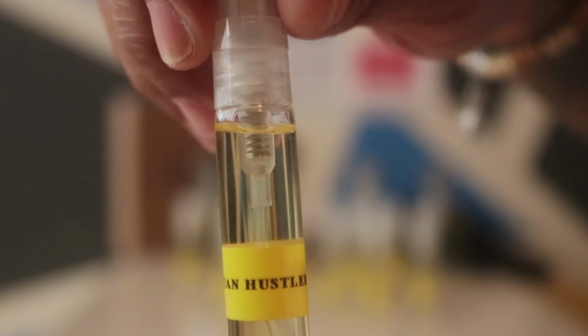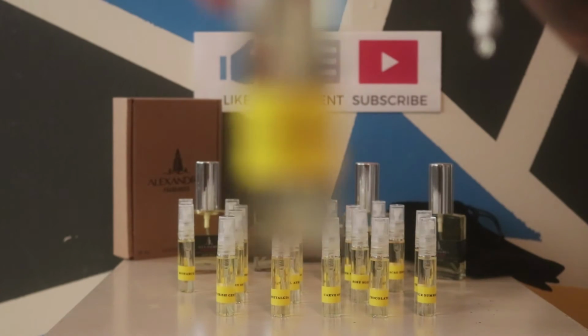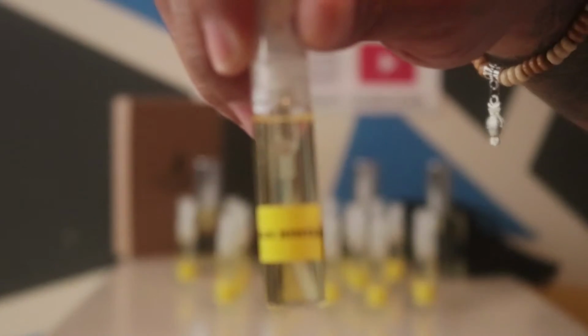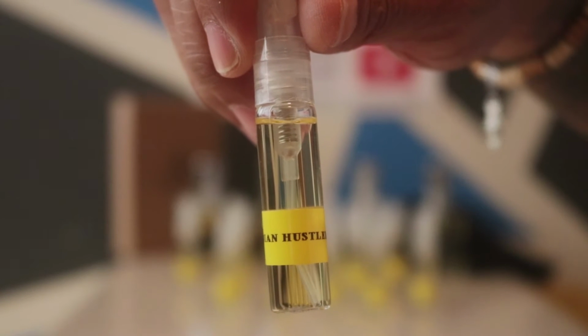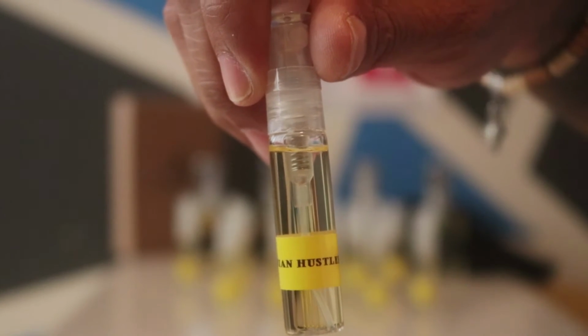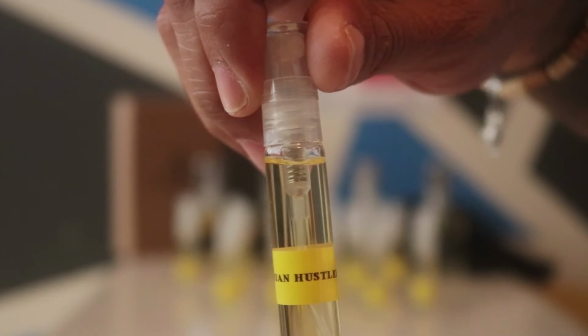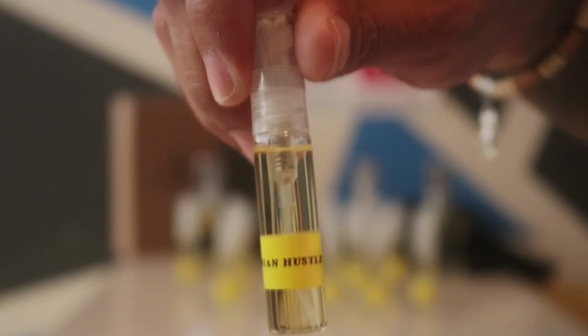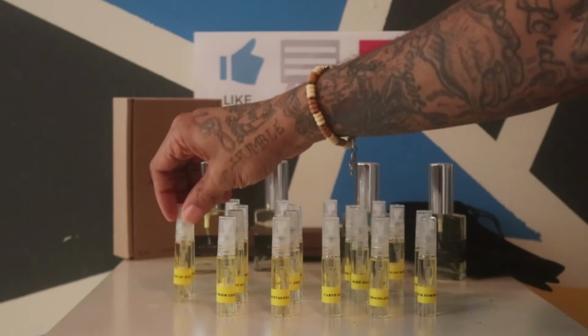Tom Ford Tobacco Oud. If you smell oud wood or oud wood intense, it has that kind of metallic type of note, but man, it smells exactly like tobacco oud. I mean, it's just amazing. It's amazing. All right, and that was coming in at number 11, and that is Arabian Hustler.